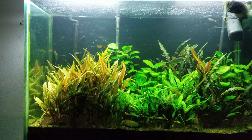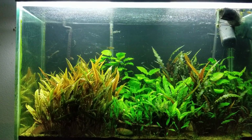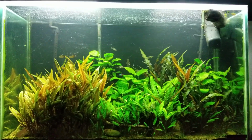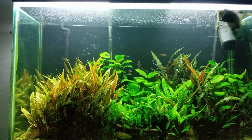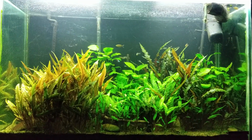So if you are interested in shrimp, it's actually a very healthy addition to your tank, if your fishes don't eat them as snacks. But other than that, my shrimps are thriving, my fishes are thriving, my plants are thriving, everybody's happy.